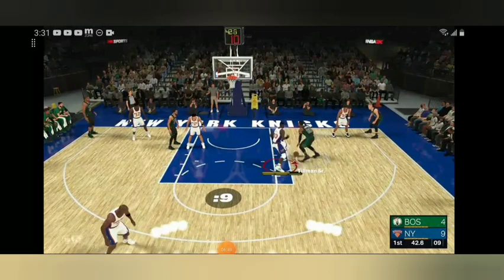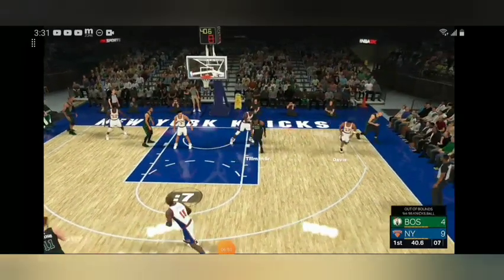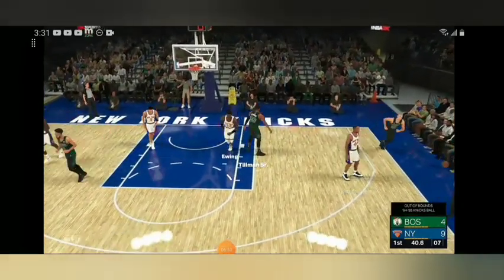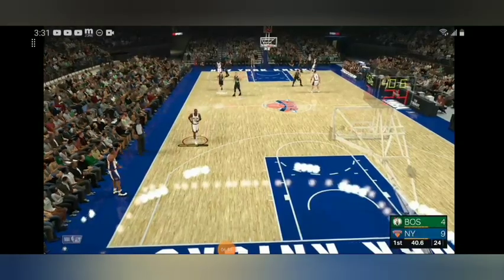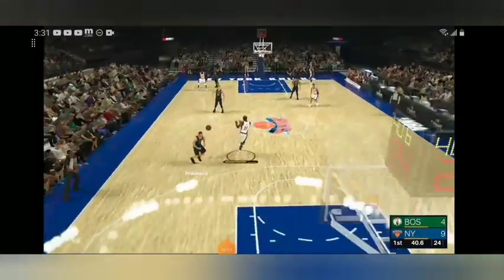44 seconds left to play in the first quarter. Tillman. And so Boston again turning it over. Well, he just didn't make the catch. Didn't look the ball into his hands. He must have thought the ball was going somewhere else.